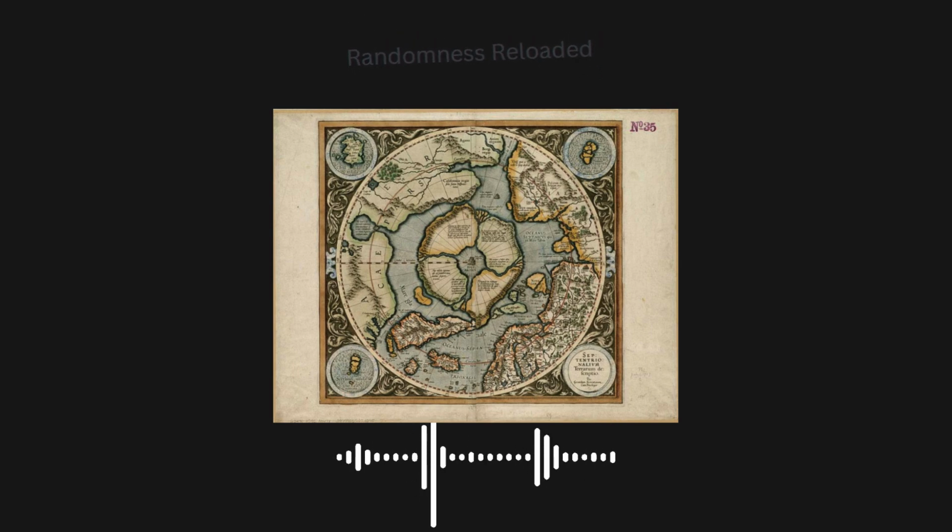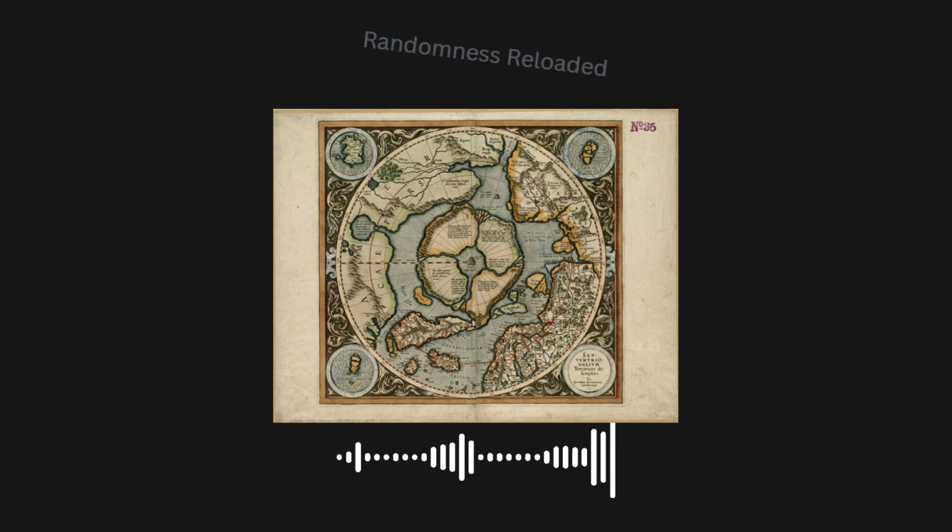Right, and we have to consider the context of the time. The Renaissance was a period of rediscovering classical knowledge, and there was a renewed fascination with ancient texts, some of which contained geographical descriptions that were, well, let's just say imaginative. So you're saying that even a brilliant cartographer like Mercator was influenced by the prevailing worldview of his era? Absolutely. It's easy to judge past ideas from our modern perspective, but it's important to remember that people were working with the information they had at the time. And those ideas, even if they turned out to be inaccurate, often helped to spur further exploration and discovery.